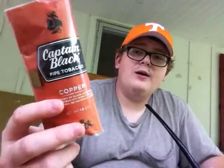Got some Captain Black Copper to try, and it's actually very good. I don't hate Captain Black. I dislike the gold. The Royal's okay. Will not try the round taste. Haven't had the dark. I like the white, and the cherry's all right. But I wanted to try that copper, and it's got a butterscotch or kind of caramel taste to it. It's actually pretty good.